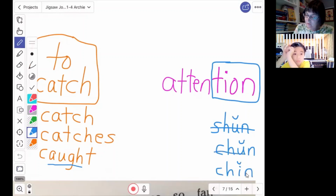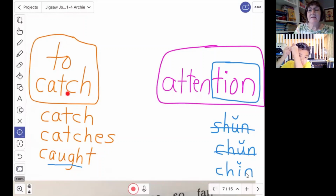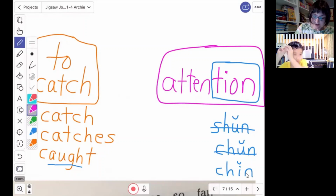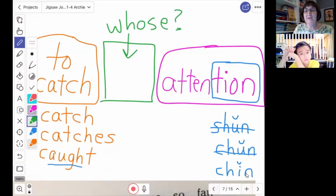And so that's the third word in the phrase. We're going to have word number 1, the verb to catch. So it could be catch, catches, or caught. And then we're going to have a word right here, and then attention. Well, the word that goes right here is going to answer the question, whose? Whose attention?